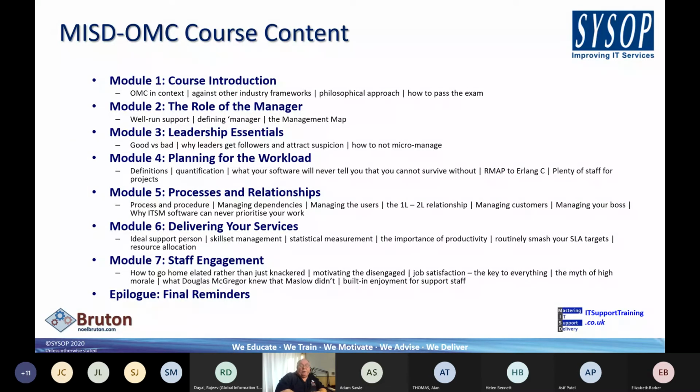We'll look at planning for the workload. And by planning for the workload, I literally mean the anticipation of what's going to hit you. All too often, tech support departments and IT support departments are known for existing, and then the phone rings, or existing, and then a ticket comes in. We're not going to do it that way. We're going to plan for the workload.